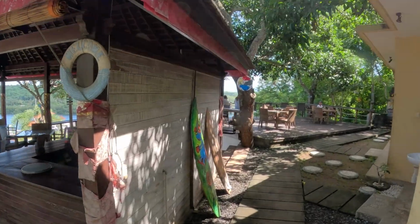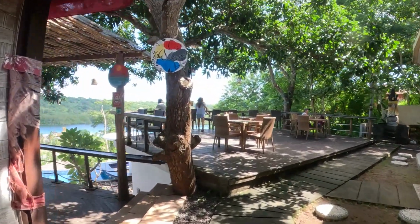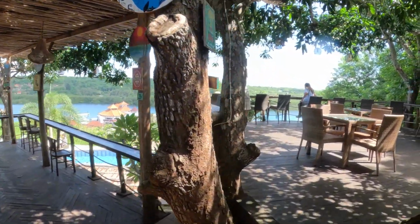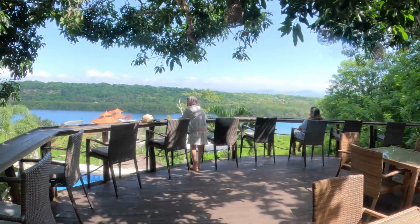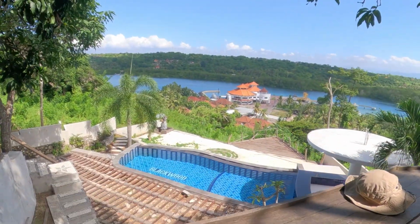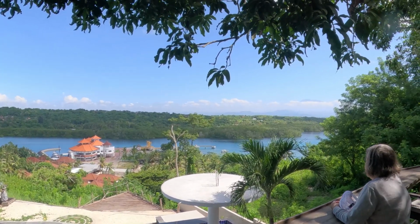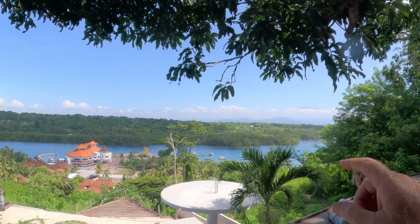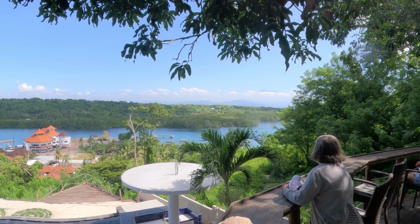Morning. Little swimming pool down there too, that's cool. Nice. And then look at the view. There's Big Nusa Penida, I think. Wow.